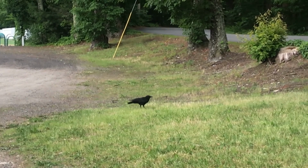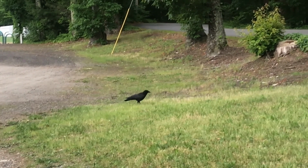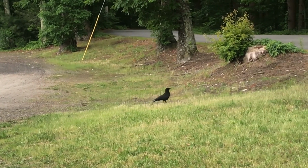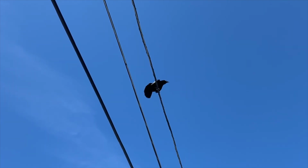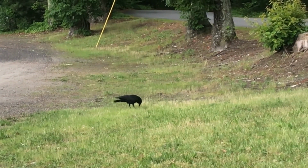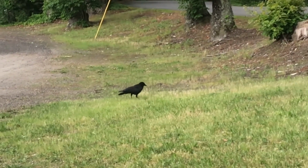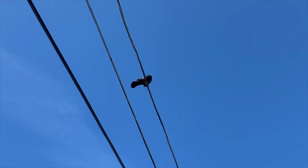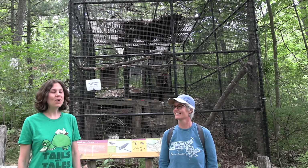So why are crows so common? Well, the great thing about crows is that they eat so many different things that they can find food all year round and all over North America. So they could be eating corn at the end of the season, or they could be eating fruits and berries in the springtime. So they have a lot of food options, which makes it so that they can survive. Right. It's much easier to survive if you can find a lot of food. Very helpful.